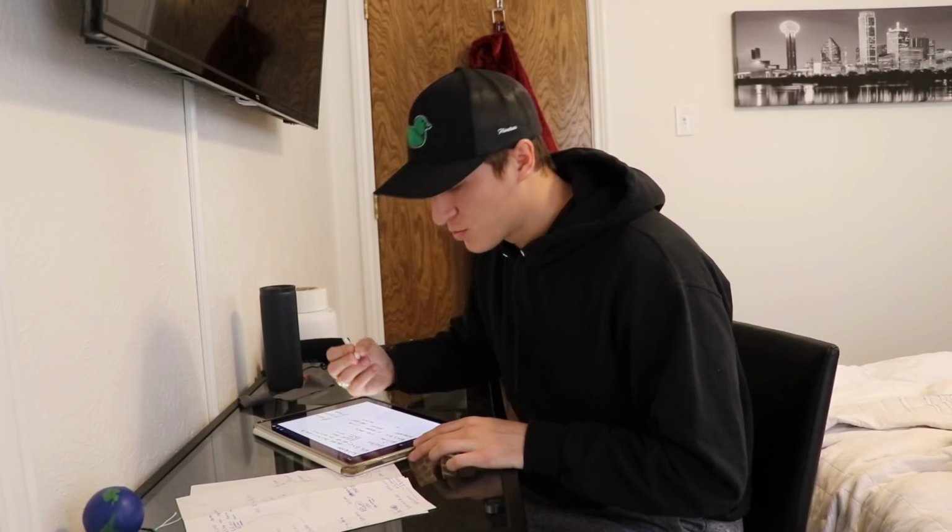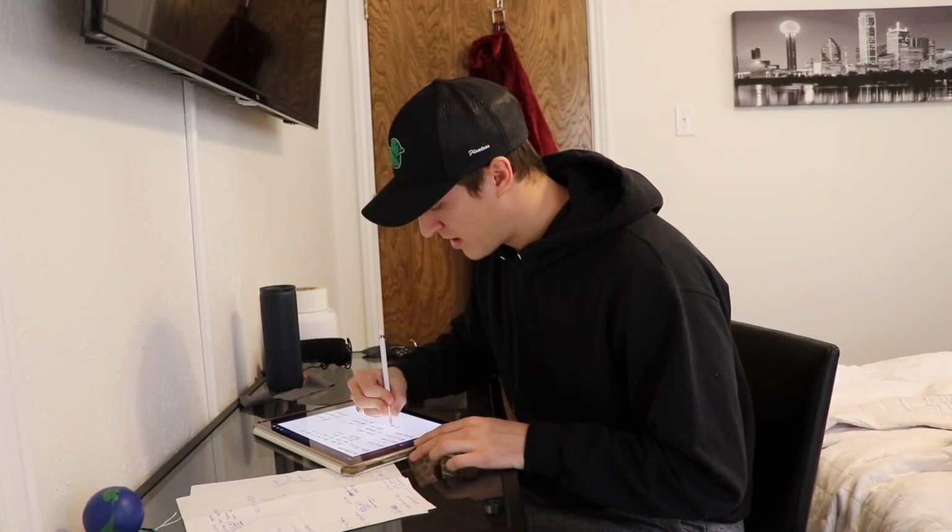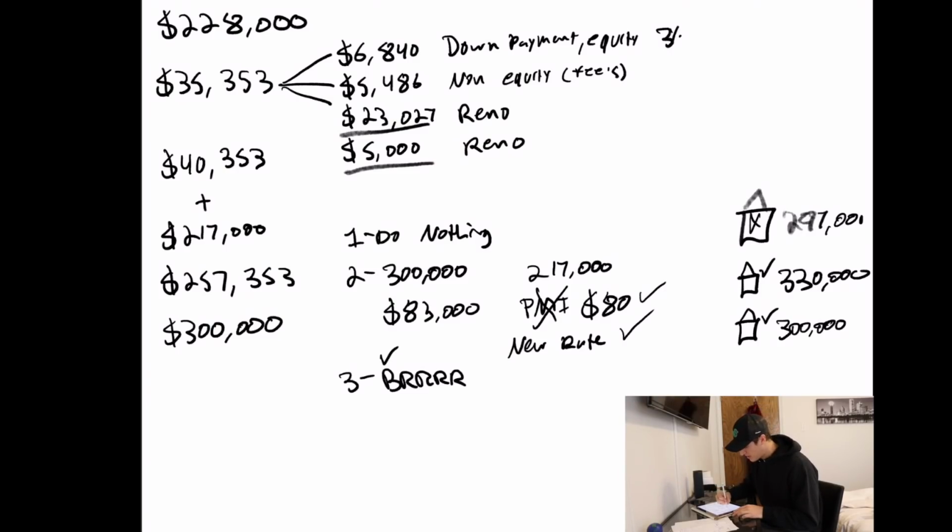But option 3 is what I think is the best, and this is the BRRRR method. In the BRRRR method, you buy the property, done that. You rehab the property, done that. You rent the property, done that. And now on to the next step, refinance. But this is a different refinance from step 2. This is a cash out refinance.